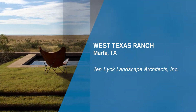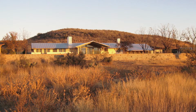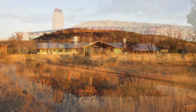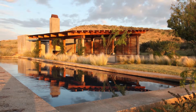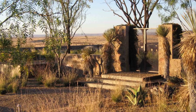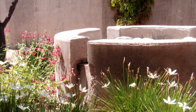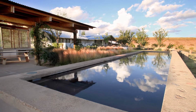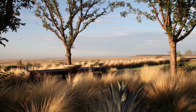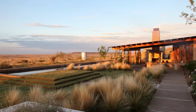West Texas Ranch by Tenike Landscape Architects. A historic West Texas ranch in the foothills of the Chenati Mountains had suffered significant degradation throughout its years as a working ranch, presenting a challenge of both ecological remediation and aesthetic transformation. "This project reflects a deep respect for the place and its inherent beauty, a raw elegance that's emphasized through the design's forms, materials, and textures," hailed the jury.